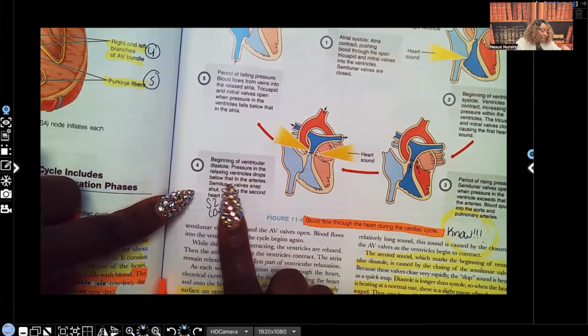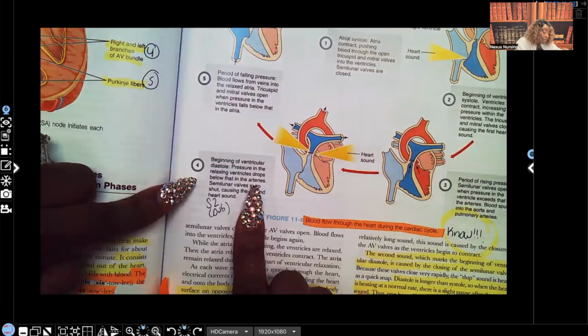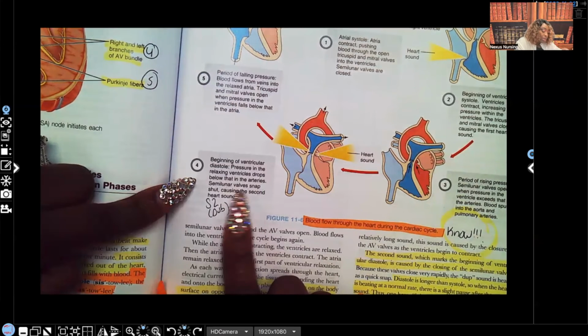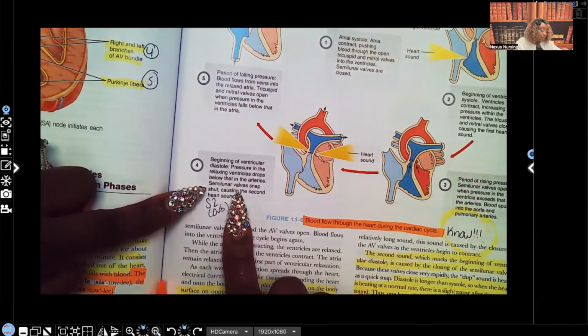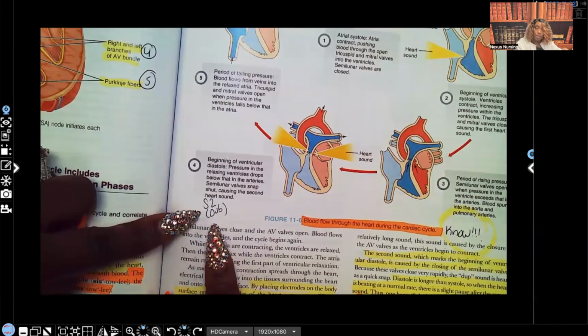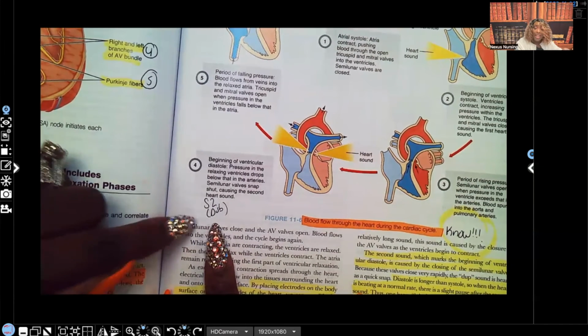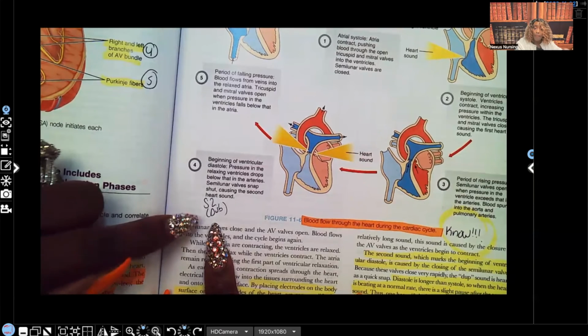Pressure in the relaxing ventricles drops because it was high over here, but now it drops below that of the arteries. The semilunar valves snap closed, causing the second heart sound. That's your dub, your S2. Lub dub, lub dub, lub dub. That dub is your S2. That closing of those semilunar valves, that's what's causing that S2 sound, your dub.